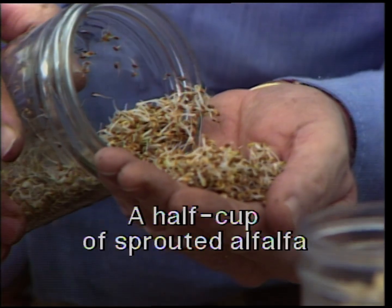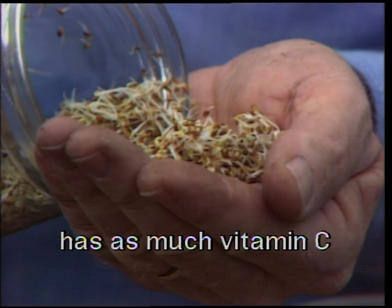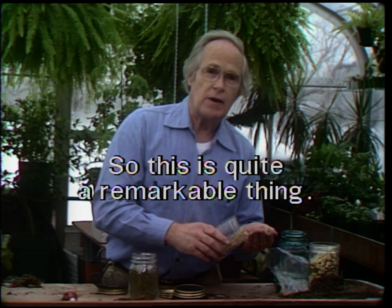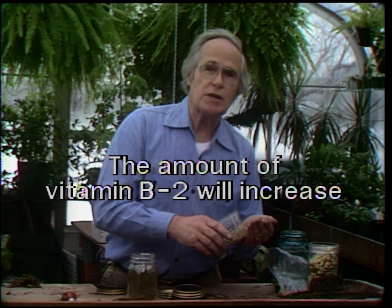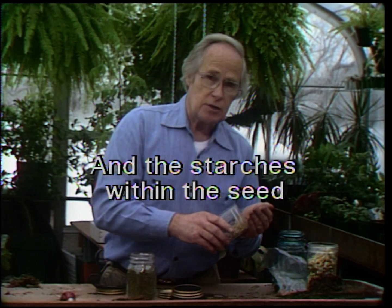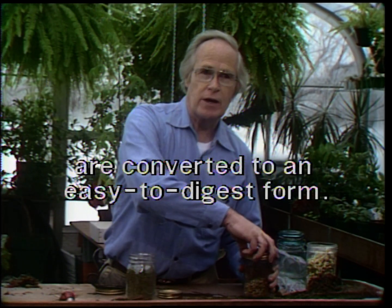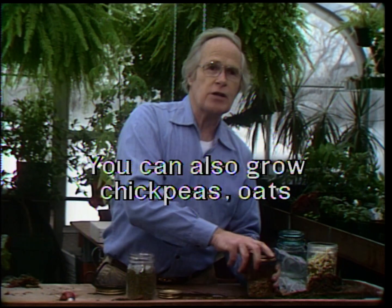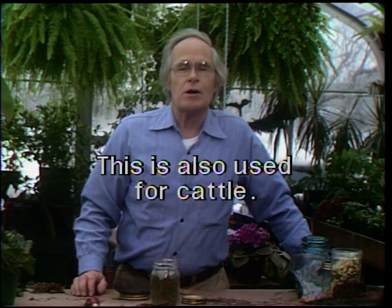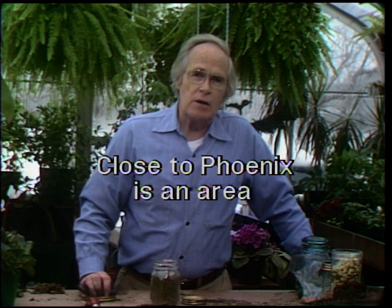This is the alfalfa. Now, half a cup of sprouted alfalfa has as much vitamin C as 6 glasses of orange juice. So this is quite a remarkable thing. The vitamin B2 amount will increase as much as 1,000% just in the process of germination. And the starches within the plant, within the seed itself, are converted to a form which is very readily digestible. Not only can you grow alfalfa and mung beans, but you can grow chickpeas and oats and sunflower seeds, a whole variety of things. Now this is being used not only for humans, but also for cattle.